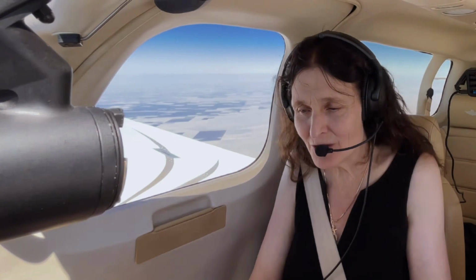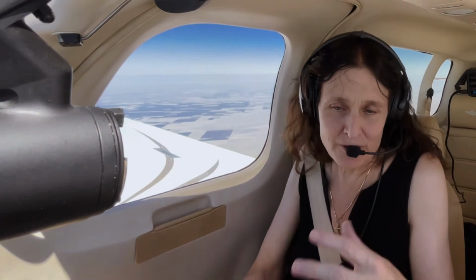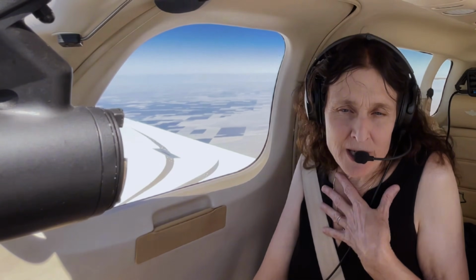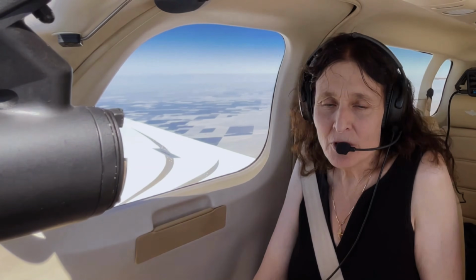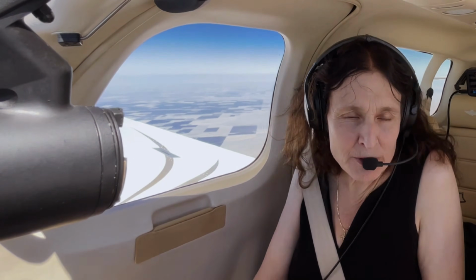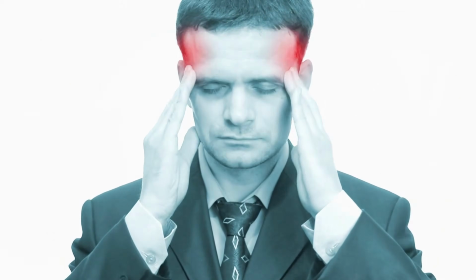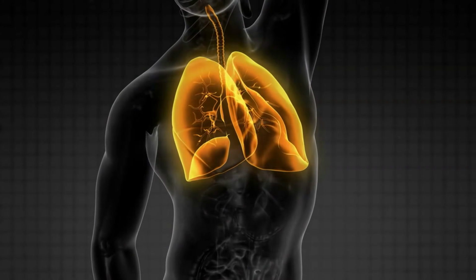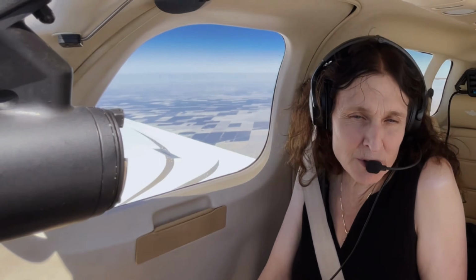If you're just sitting in your seat just watching the plane fly, you don't need a lot of oxygen. But if you're moving around, you definitely need more oxygen. And I know my symptom when I get lack of oxygen. It'd be nice if everyone could know their symptoms. Some people get headaches, some people get goofy, disoriented, they make stupid decisions. Some people get shortness of breath. Each person's a little bit different in the symptoms they get.